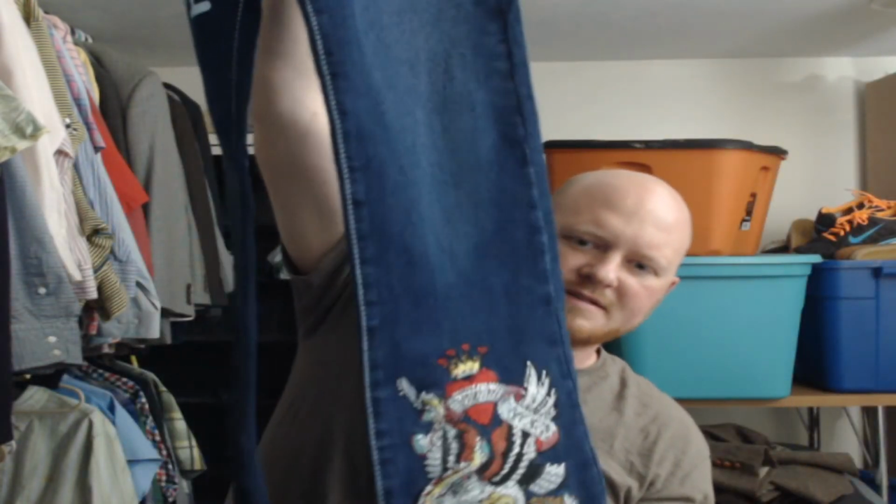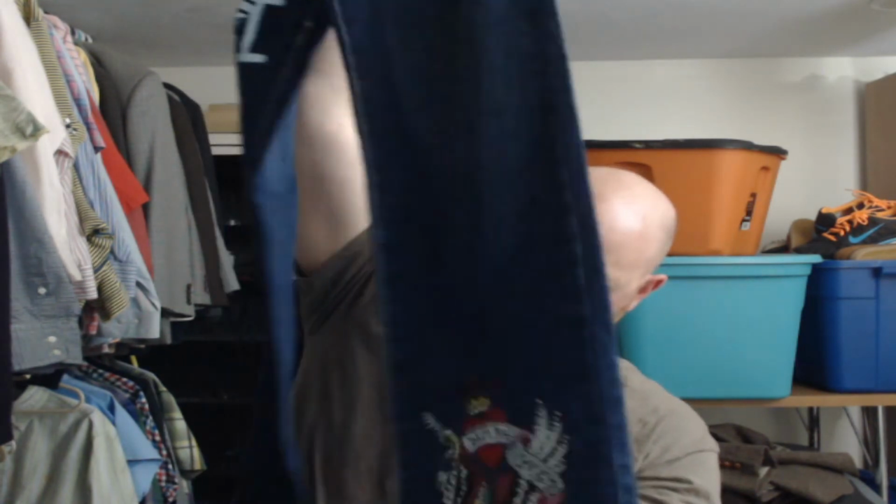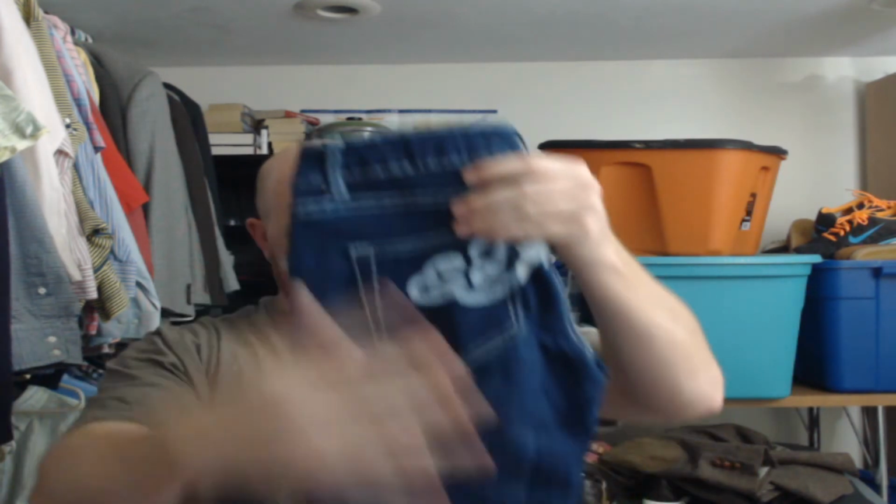It's got this little skull Ed Hardy thing in the jeans, Ed Hardy in the back. So what I'm hearing is Poshmark is all about the way things look and all that kind of stuff. So I don't know, but size 31. No idea how much I'm going to get for that. I'm hoping like 40 to 50. Paid 13 for them, so maybe more. I don't know. I'll just have to check it out.